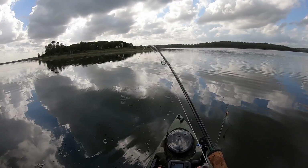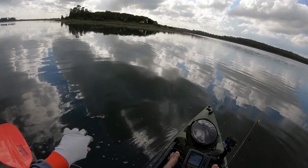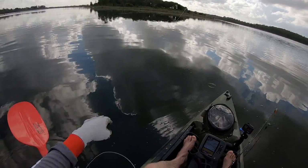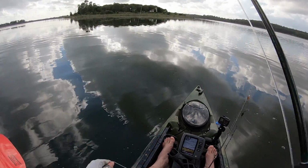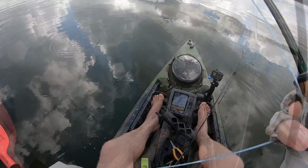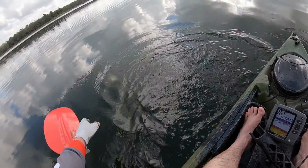Yes, yes, yes, hook up on fly. Oh, doesn't feel like a big fish, but I got one. Oh, there's so much line. I hope he doesn't play up around the yak because there's line everywhere. And it's a bass. Confirmation it is a bass. Next thing will be how I land this guy with a 9-foot rod. Oh yes, nice little bass.